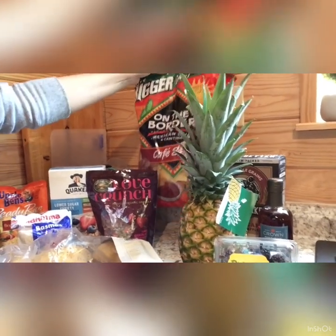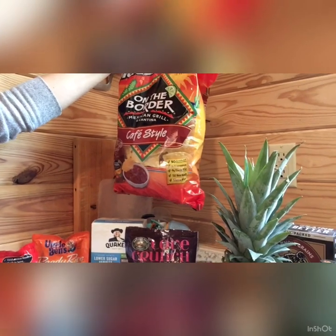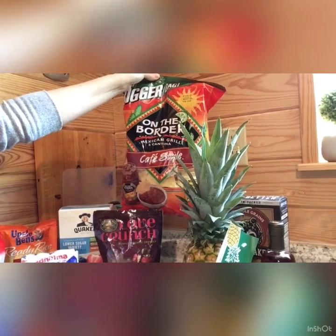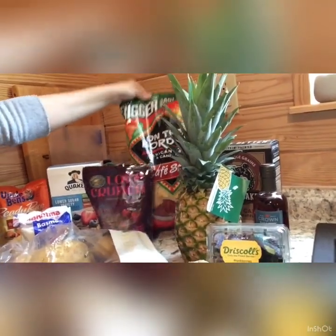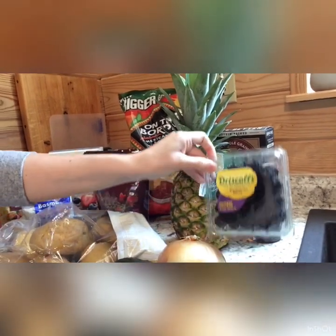Always keep these chips on hand. You can actually eat quite a few of these and not have a lot of calories in them, and those are the corn chips. These are actually my favorite brand. I just eat them by themselves, or I eat them with my avocado and my guacamole. We also have a lot of tacos, so I use those in my tacos.